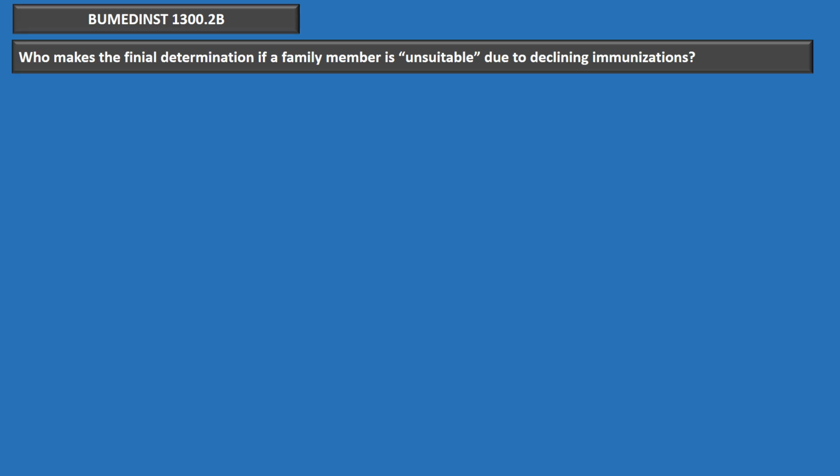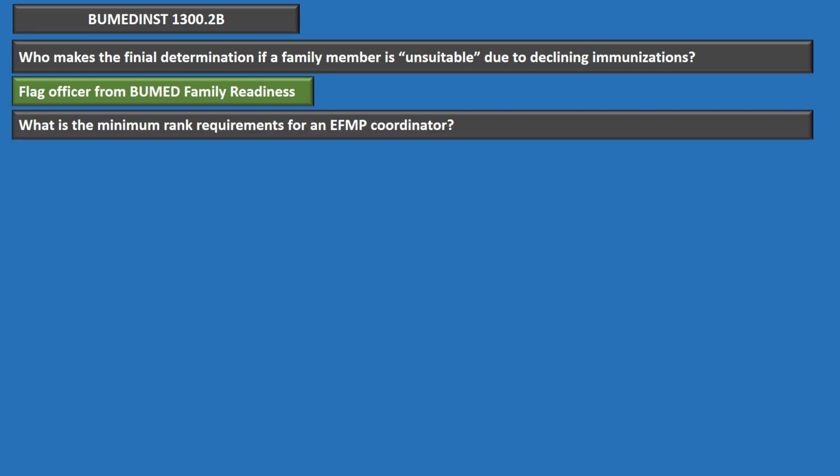Who makes the final determination if a family member is unsuitable due to declining an immunization? That's got to be done by a BUMED flag officer, right? So a flag officer from BUMED Family and Readiness.